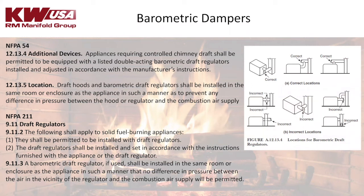Pretty much NFPA 54 and 211 agree here again. They say they shall be permitted, and they also should be installed in the same room as the appliance that they're being used on, and of course follow the manufacturer's installation instructions. It also gives us a few options here, different ways that they should be installed and places that they should not be installed.